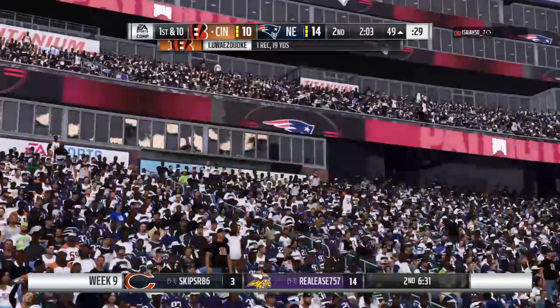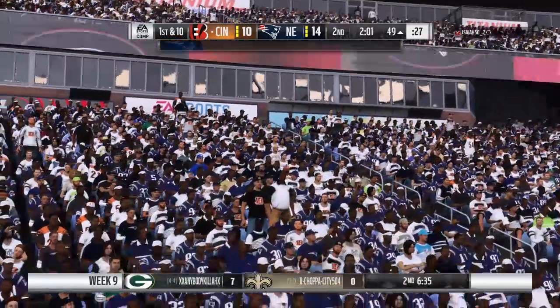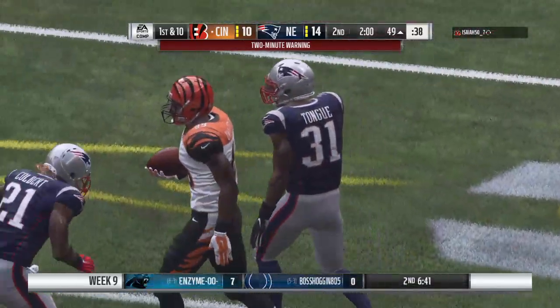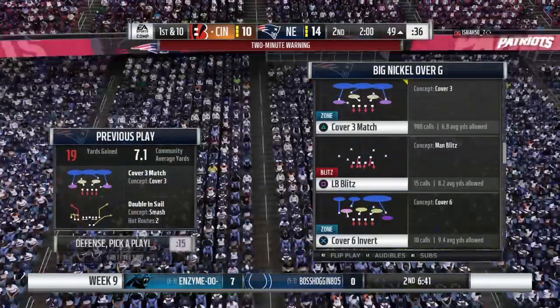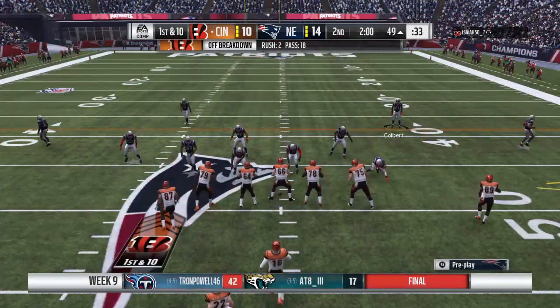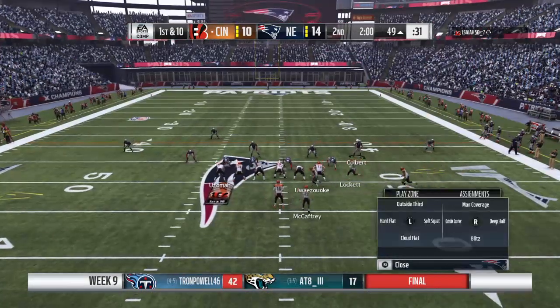Let's get it. We got 3. 3 down. Hey, fellas, we got 3. Let's go. 2 minutes to play here in the first half. Back to Foxborough after this.